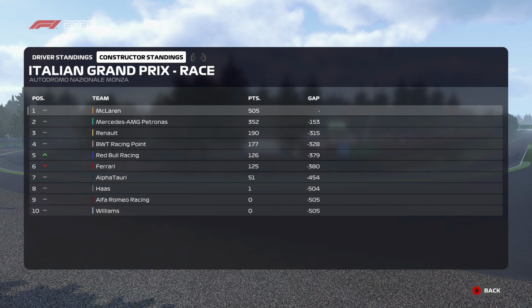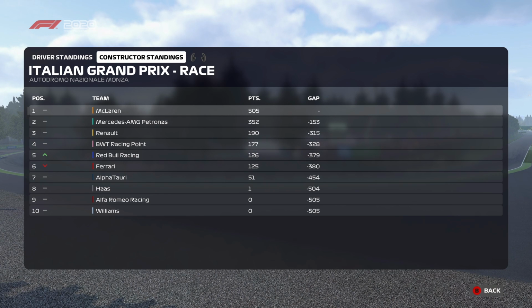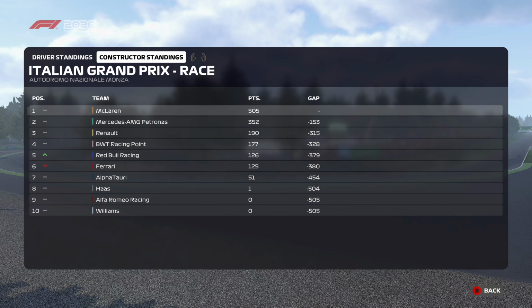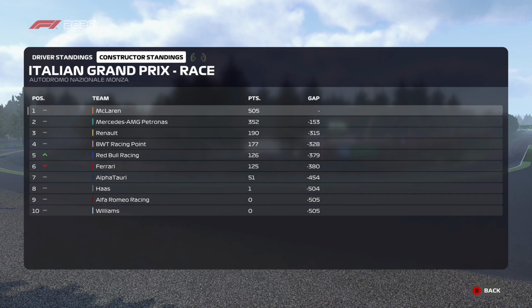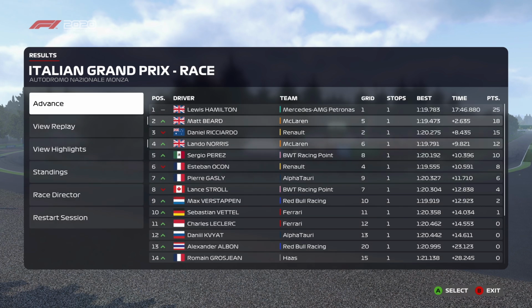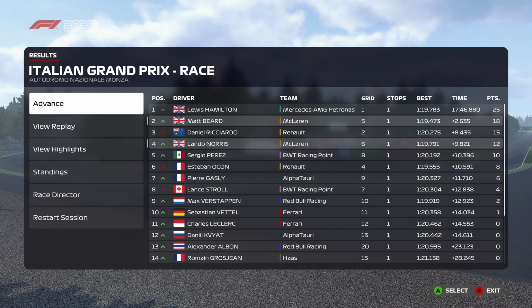And yeah, 153 now the gap for us, as despite Mercedes winning, we still further extend our championship gap over them as well. 505 points to 352. It's looking very, very good at the moment for ourselves. And yeah, very good result, considering it was the first race on the new wheel as well.